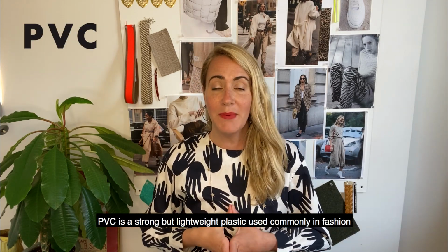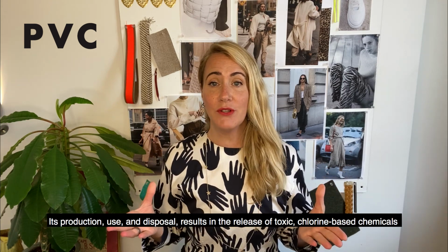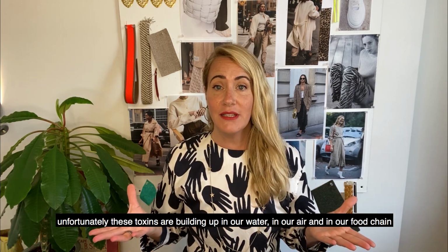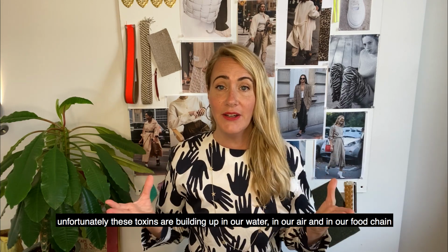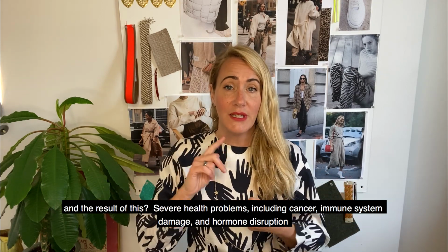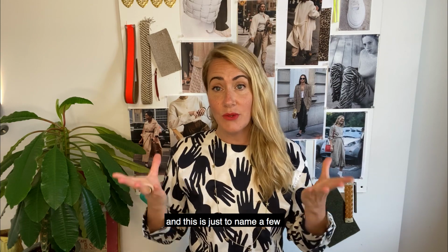PVC is a strong but lightweight plastic used commonly in fashion. Its production, use and disposal results in the release of toxic chlorine-based chemicals. Unfortunately, these toxins are building up in our water, in our air, and in our food chain. And the result of this, severe health problems including cancer, immune system disease, and hormone disruption. And this is just to name a few.